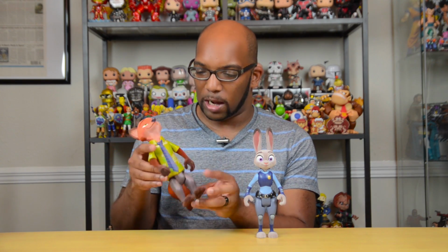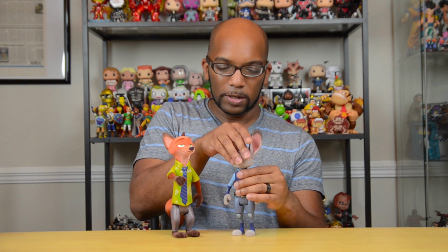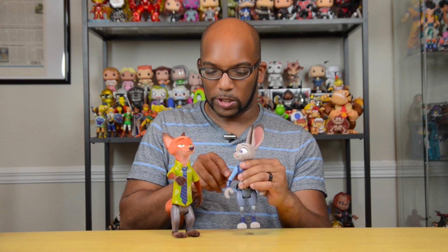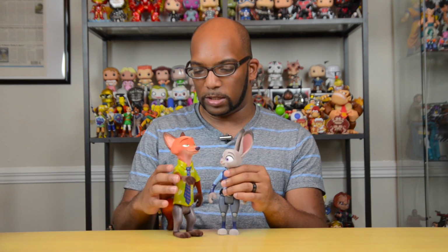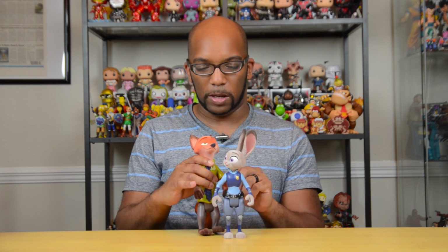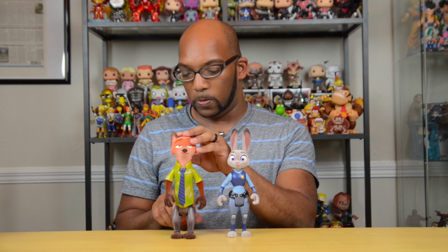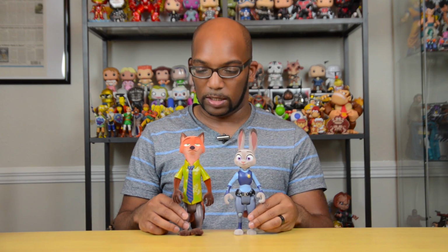They did a great job on these, and just to pose them up on the shelf, you can have them looking at each other. Too bad their arms don't go out like this, because I would have him put his arm around her shoulder or something like that. But this is really, really cool. I like these. I like these a lot.